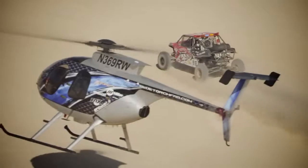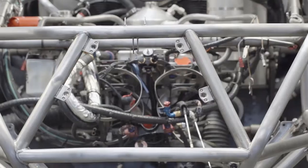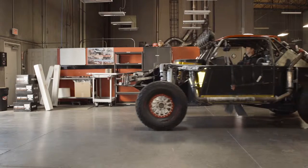I've raced the Baja 1000 a few times, and in 2012 we ended up winning that race. So to finish is huge, but to win it as a driver and the designer of the car, I don't think I could top it.